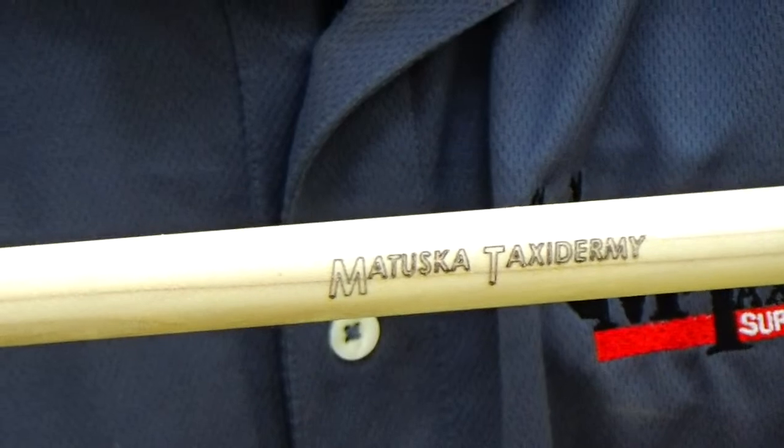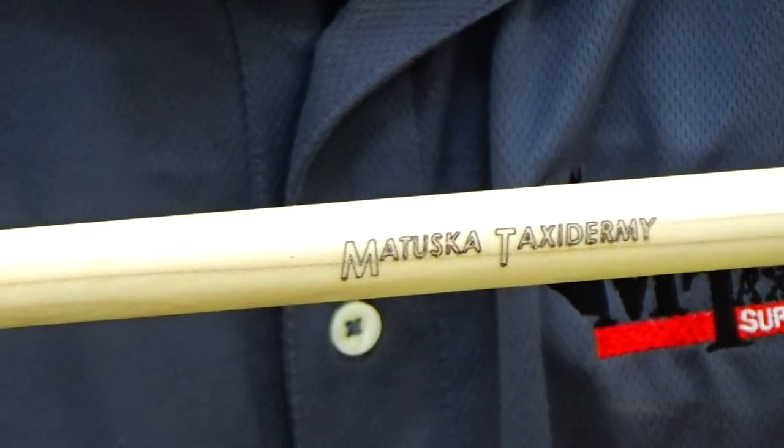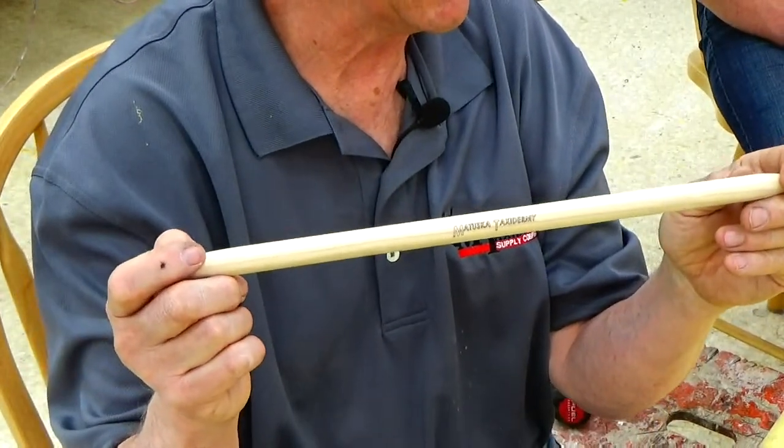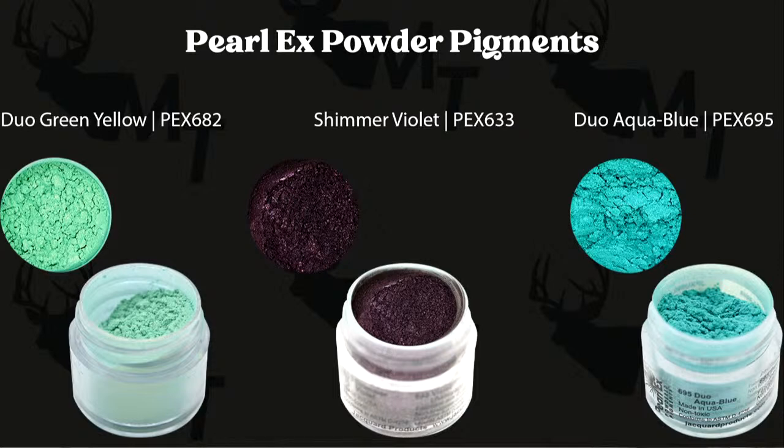Look at Pearlex. Oh, look at that. You got your Pearlex color you've been wanting back. Yes, we need to show them that. It's a secret. We shouldn't tell anybody, but we got it. For a very long time, the duo yellow green was out of commission. Couldn't get it, and we had just a little stock of it that we've managed to stretch the last several years, and just happened to find it available to us now again, and we have some new colors. And that is the Pearlex 682 green yellow.